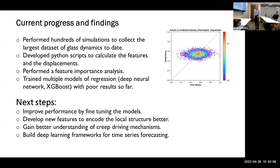And we are also, in the meantime, considering generating new features to encode the local heterogeneity of the glass systems. And we still need to better understand the wave driving mechanisms while considering those bird distribution. And if we have a better output from those machine learning models, we are thinking of building a time series of deep learning networks to predict the whole wave deformation process.